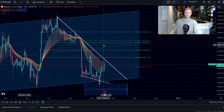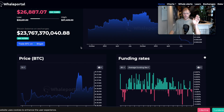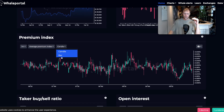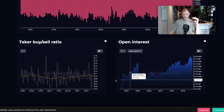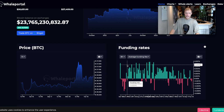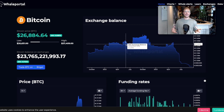Shorter-term time frame, guys, I think this has a little bit more fuel to the upside. Why? First of all, we're holding the 4-hour EMA ribbon, which basically means that on the short-term time frame, we are still in the uptrend. Next to that, when we have a look at Will Portal, guys, we can see that the funding rates right now are negative, even declining, right? So that is also a bullish signal for Bitcoin. We can see that the premium index is also quite negative right here. And the other signs are kind of neutral, but the funding rates might be the most important sign, which is right now negative. So with negative funding, it's definitely more likely to go up, because negative funding is creating liquidity to push the price up.